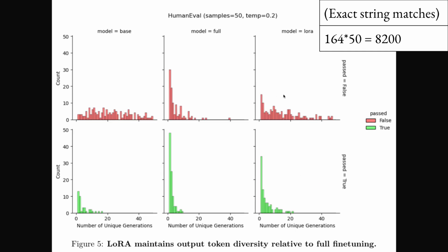The first row in orange are the incorrect generations. So these are generations that failed our test for HumanEval. And then the second row in green are our correct generations. And these passed our HumanEval problems. There's 164 problems, 50 generations each. So we're looking at about 8,000 generations in total for each case. So things that jump off the page for me, number one is that the base model's incorrect generations are the most diverse.